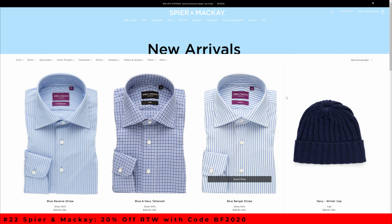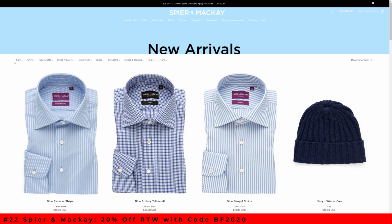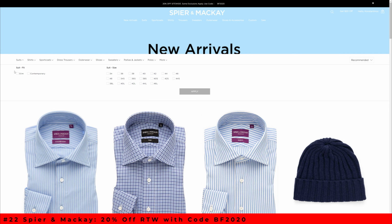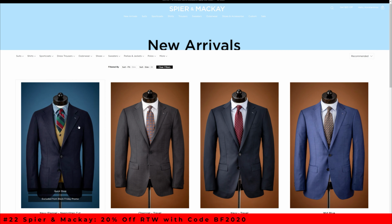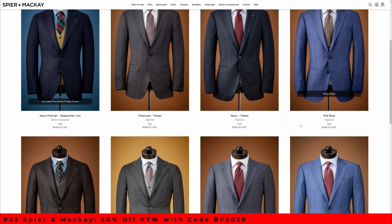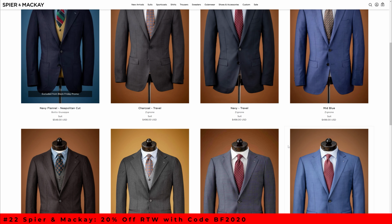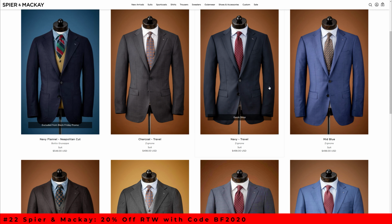Regardless, 20% off is a really good deal, and they have updated their website. It's quite nice. It's also valid on their pretty good shirts. You can filter everything on the top. For example, let's say I want suits, and you just apply it and you go through that, as you can see. Really nice photography. So from $500 for a half canvas suit, 20% off, that's $400, pretty good.